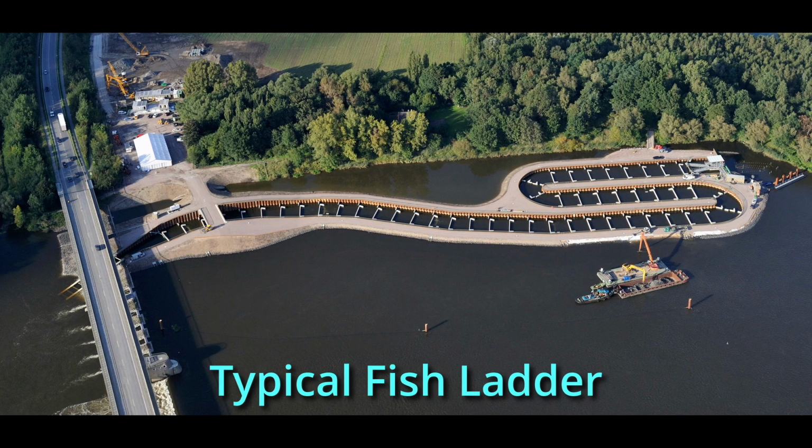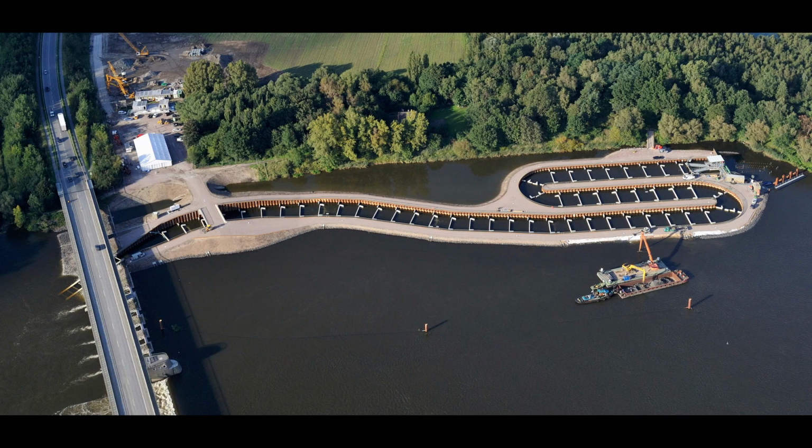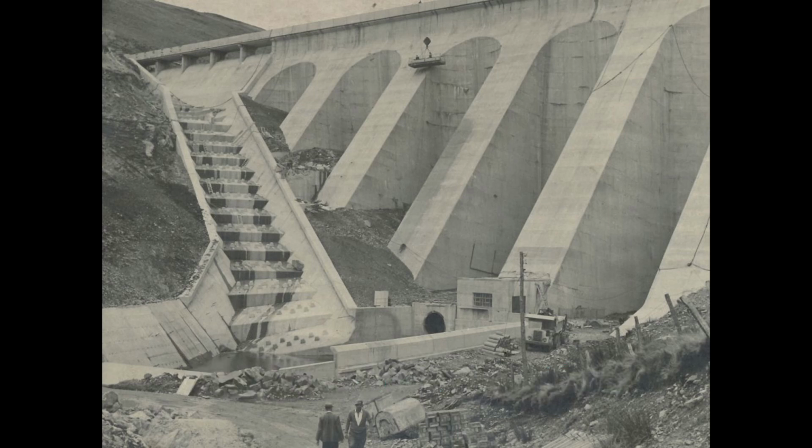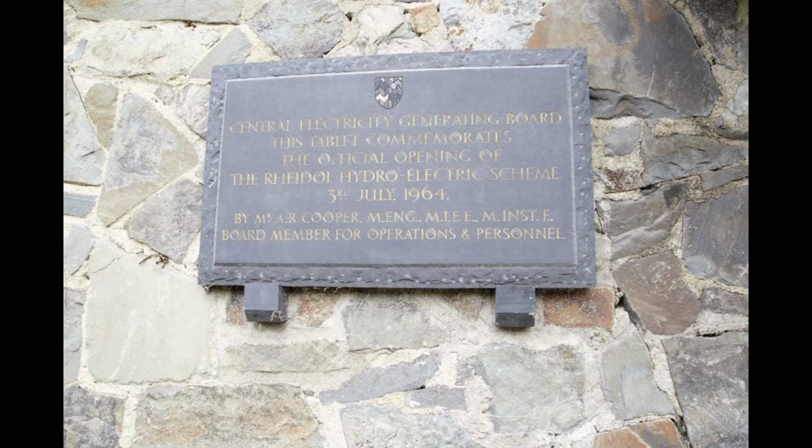A series of aqueducts collects the water and channels it into the Nant-y-Moch Reservoir. From there, water flows to a power station at Dinas with a 13 megawatt generator. The additional reservoir at Dinas then supplies water to the largest power station at Rheidol with two 20.5 megawatt generators.